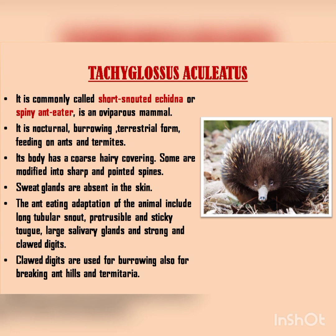The second example is Tachyglossus aculeatus. It is commonly called short-snouted echidna or spiny anteater. It is an oviparous mammal. It is nocturnal, burrowing, terrestrial form, feeding on ants and termites. Its body has a coarse, hairy covering. Some hairs are modified into sharp and pointed spines. Sweat glands are absent in the skin.